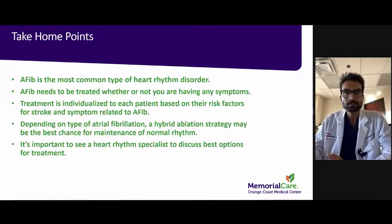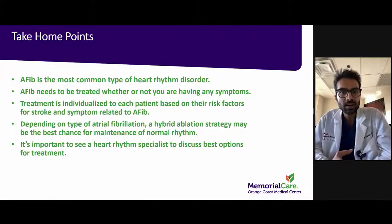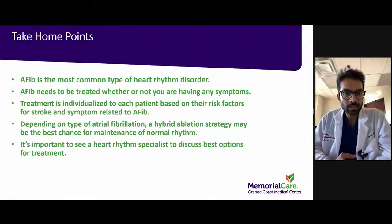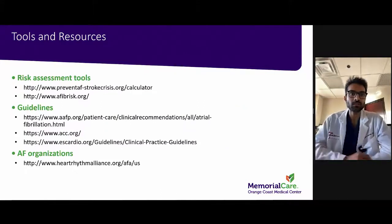Next slide, please. Some of the most important take-home points from my half of the talk: AFib is the most common type of heart rhythm disorder. Again, it needs to be treated whether or not you're having any symptoms. The treatment approach is individualized to each patient based on their risk factors for stroke and symptoms related to atrial fibrillation. And depending on the type of atrial fibrillation, a hybrid ablation strategy may be the best chance for maintenance of a normal rhythm. It's very important to see a heart rhythm specialist to discuss the best options for treatment of your heart rhythm disorder. And these are just some of the tools and resources.